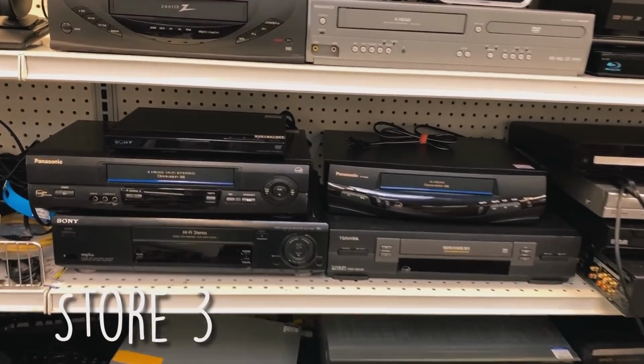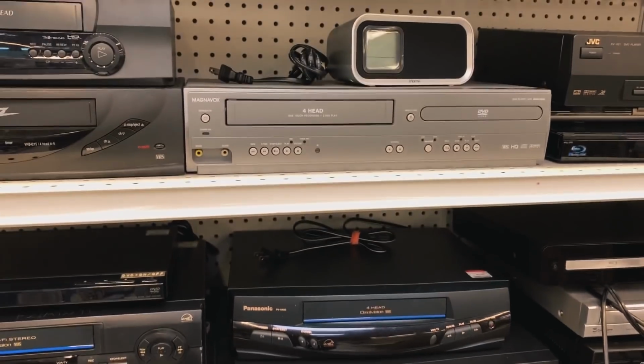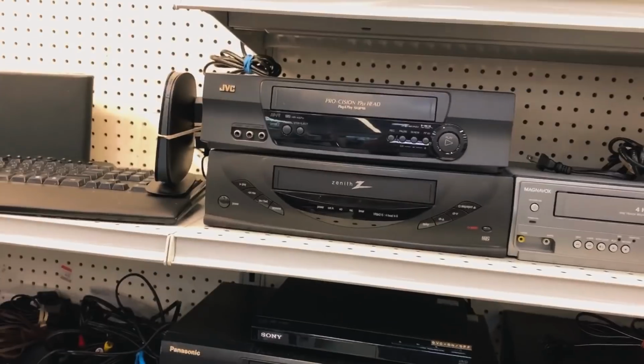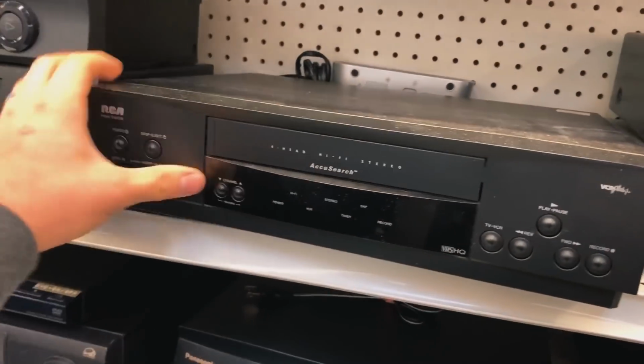Bingo! You can tell when they just put stuff out. I'm gonna run comps on all of these, especially this guy right here. Let's hope we got some winners. All right, so here's an example of using comps to make a judgment call.